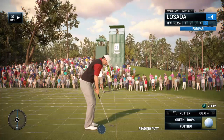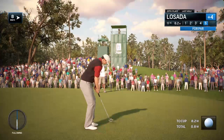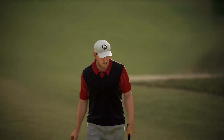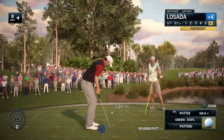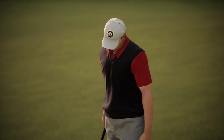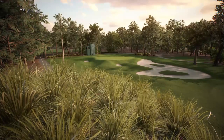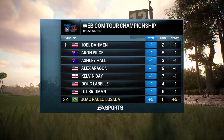And it's a long way to the hole from here. Never easy. You couldn't ask for much more than that, except to make it. Well, too bad. He gives one back. Well done.